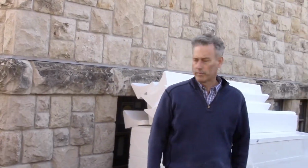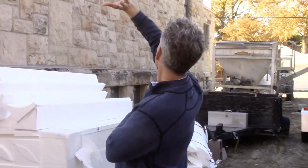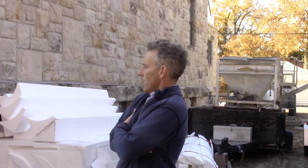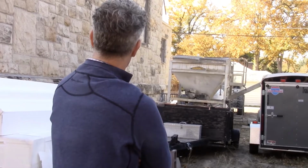So it's new all the way up, and then they put a sandstone barrier up there on the top, and that looks so much better. It's just unbelievable. It looks tight and actually competent.